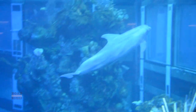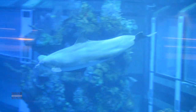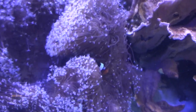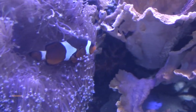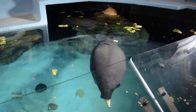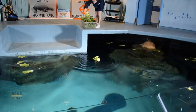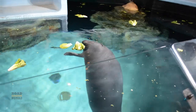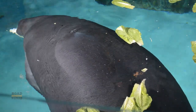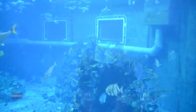The highlight of the ride, at least for me, is the actual aquarium that you walk into at the end. I particularly like the dolphins swimming around. Also, the tropical fish are really cool, the very same species we saw in the animated movie. I found Nemo. They also have manatees on display. Yep, eat your lettuce. Very nice. It kind of reminds me of the Monterey Bay Aquarium with all these giant fish tanks.